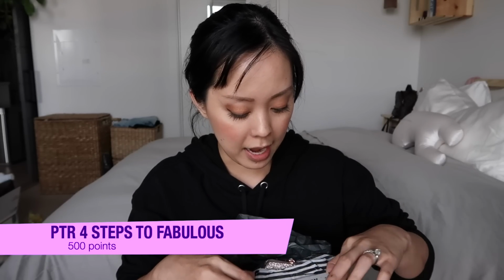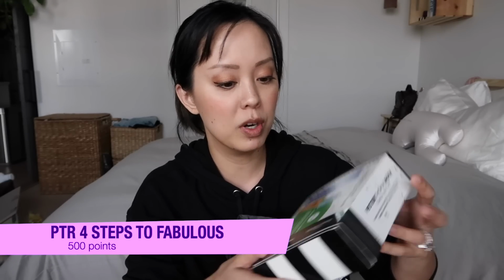I also had my point perk. I had a bunch of points I've been collecting, and one of the 500 point perks was the Fantastic Four, so I got that with my points.